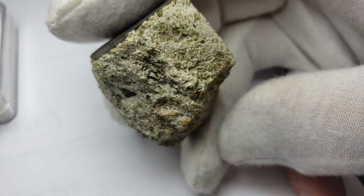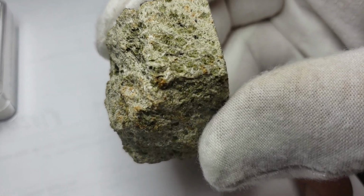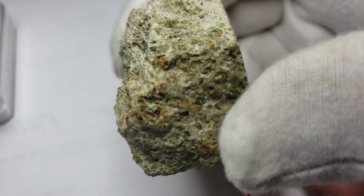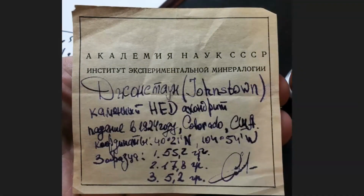I don't know of anybody who has a larger piece in private hands. I've never seen one. It's my coup de grace. This is my favorite piece in my collection. It'll be the last piece that leaves my hands. And I'm sure it's just a copy of a label, but it's still pretty darn cool.